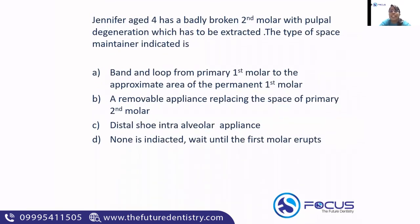So you can expect these types of problem solving questions in your NEET. So Jennifer, aged 4, has a badly broken second molar with pulpal degeneration that has to be extracted. The type of space maintainer indicated is. So in this kind of problem solving question, every single word is important. As I've already discussed, every word is important. The child is of age 4. So what does that mean, that the child is of age 4? So in age 4, what are the two things that you expect first?